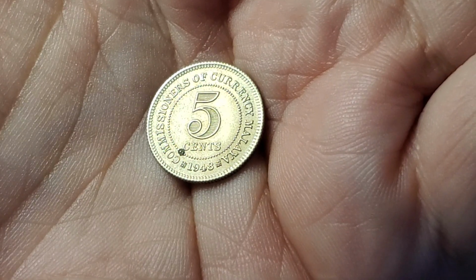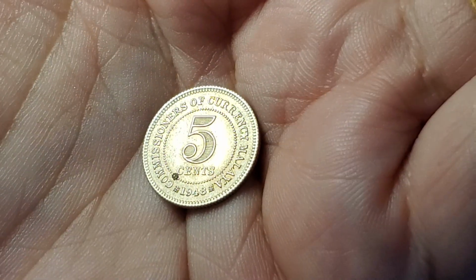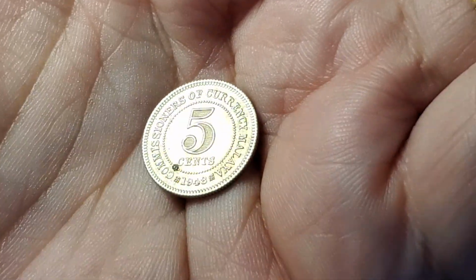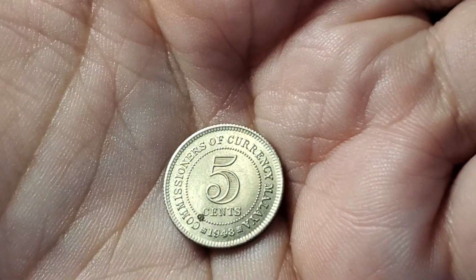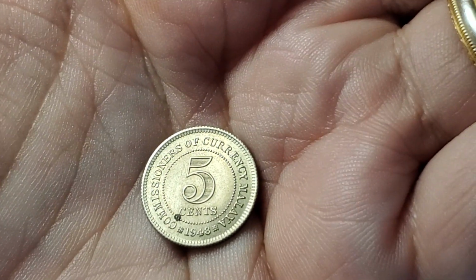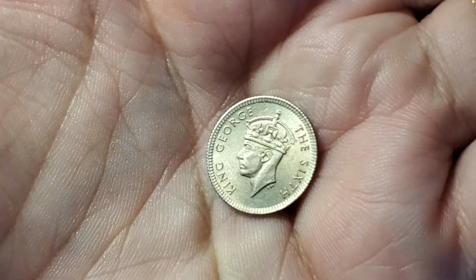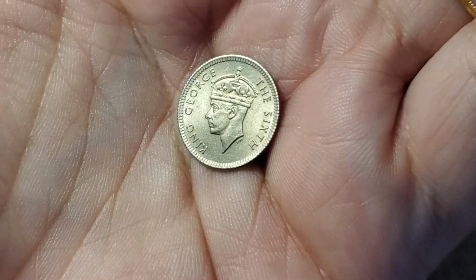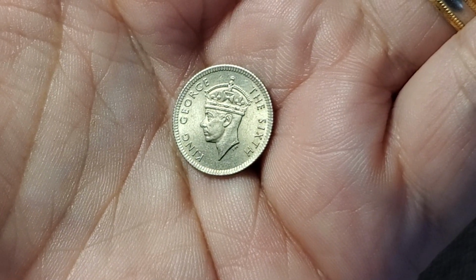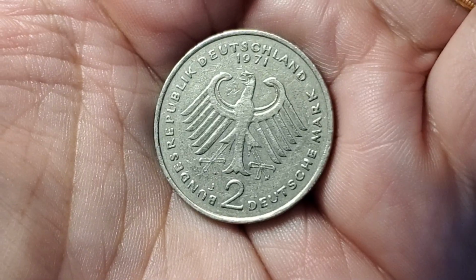Before Malaysia was a country, it was a collection of other places, including Malaya, which is what this coin is from. So it's the Commissioner of Currencies from 1948. It's a 5 cents coin. This is the first year this coin was not made out of silver. Instead, it is copper nickel. But since it's a British territory, it's going to have King George VI on it. And I had this coin, but this one appears to be in better shape. So this one has a book value of 75 cents.